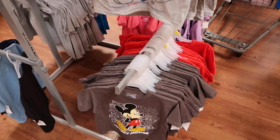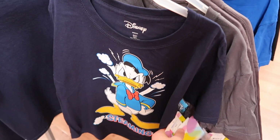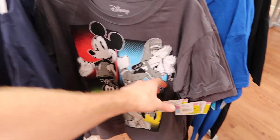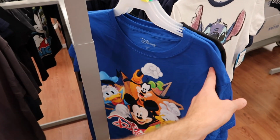And they have even more here. This is nuts. They got some Donald Duck shirts over here. He's steaming. And these are gonna be $9.47. This whole rack is $9.47 here. But then again, guys, like I said, always look at the tags too, because sometimes they do say differently. But for the most part, they've been correct.